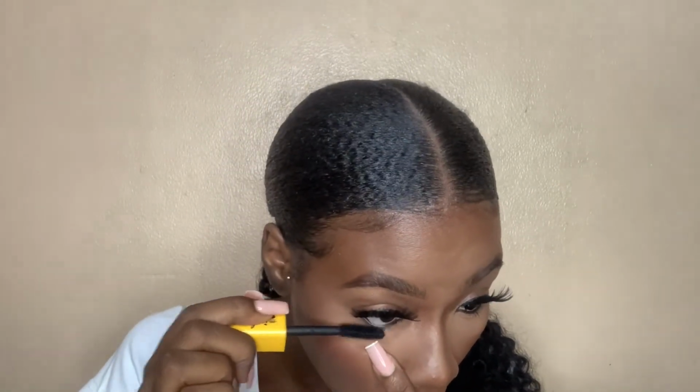So that's blended, and I'm just gonna go ahead and try to get some on my bottom lashes because this shit is empty. Alright, so I did get a little. That's good.